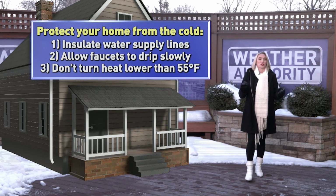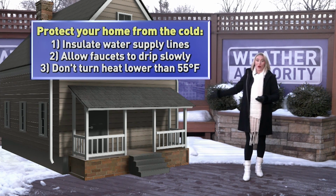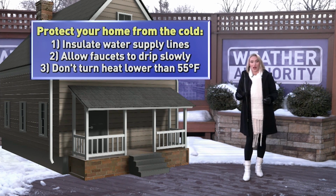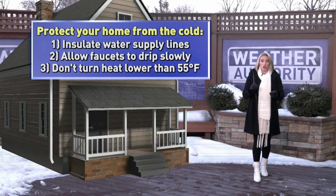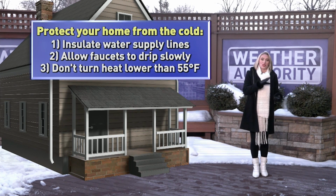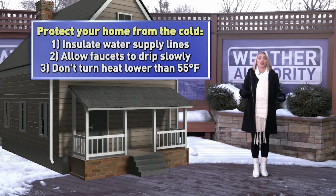Here's some tips to protect your home from the cold. Number one, insulate the water supply lines, especially the ones that are around exterior walls and in unheated areas, including the basement, the attic, or the garage. Also, allow faucets to drip slowly when we have a super big cool down, which is temperatures below 20 degrees. Allowing the faucet to slowly drip relieves that pressure in the pipe, so they may still freeze a little bit, but they're not going to completely burst.